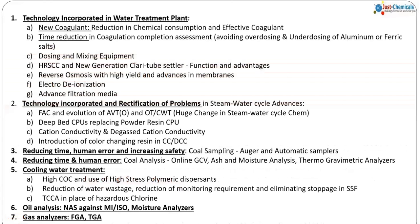We are going to discuss all these points: the new coagulants, the time reduction in coagulation assessment, dosing and mixing equipments, HRSCC, high rate solid contact clarifier, and new generation clary tube settler. We'll talk about high yield or high recovery reverse osmosis and advances in membrane, electrodeionization and advanced filtration media.